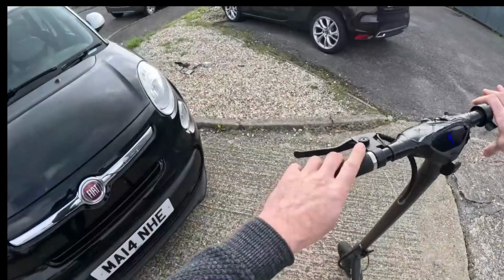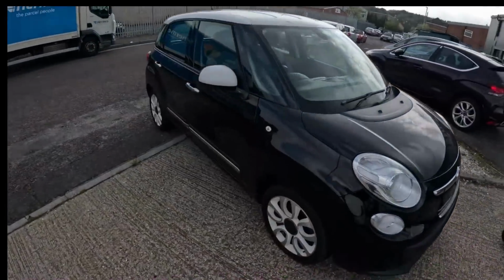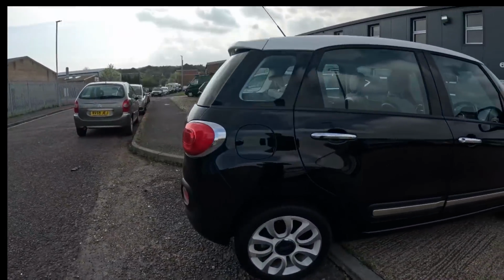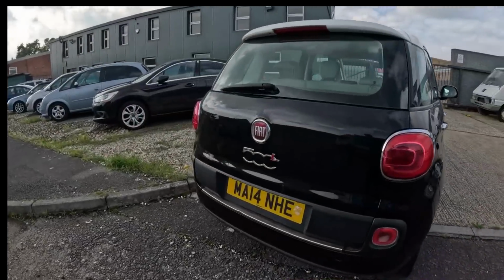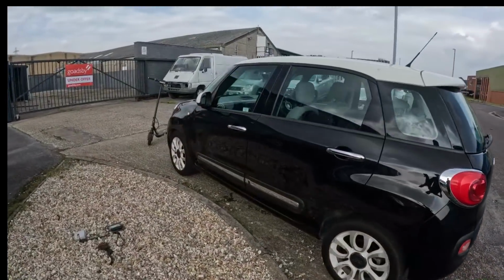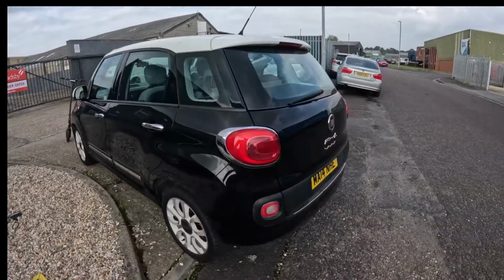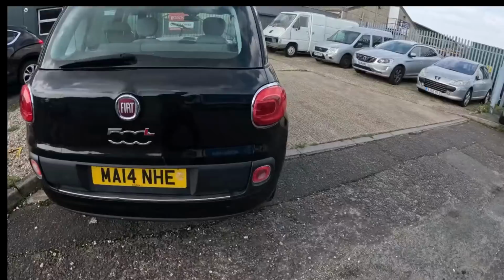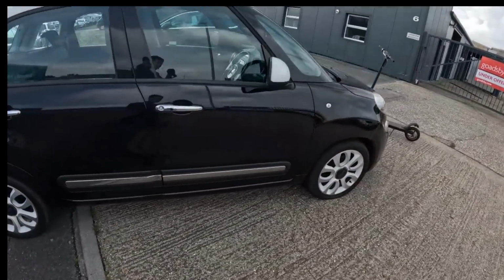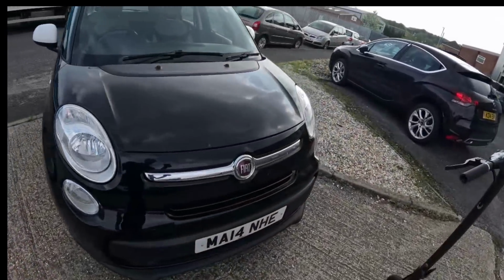This is my 2014 Fiat 500L. I got this from auction a while ago now. I paid about $2.5 for it, including the fees. Retail $4, maybe a bit more, so I thought great, nice little car here. Drove it home, it was all going perfectly well. I was very happy until suddenly the thing cut out, went into some sort of limp mode. So I managed to get it home in third gear on idle because the accelerator wouldn't do anything.